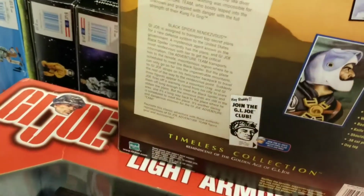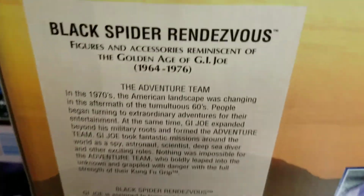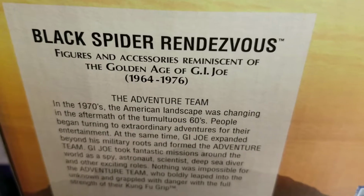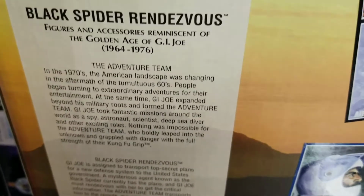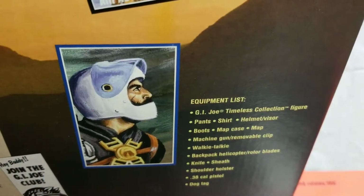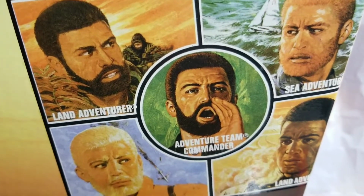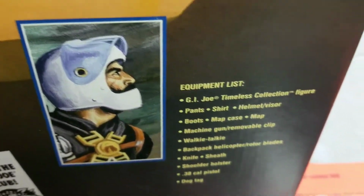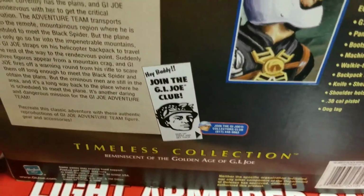Cool thing about this guy, they would give great stories. It's a story on the Black Spider Rendezvous. This is figures and accessories reminiscent of the golden age of G.I. Joe from 1964 to 1976. And they give you the breakdown of the backstories of the Adventure Team. Not to mention, they throw in the G.I. Joe with the lifelike hair. His equipment list. Loaded with goodies.